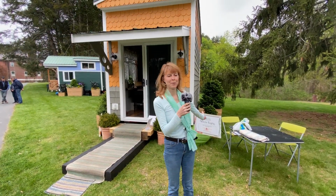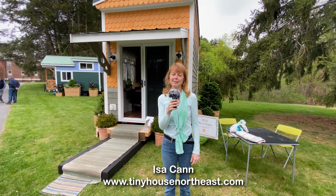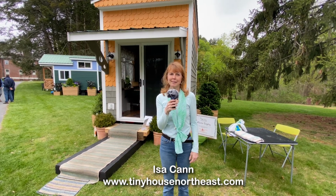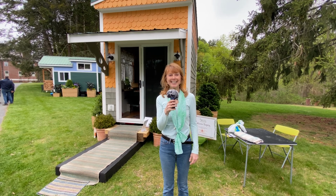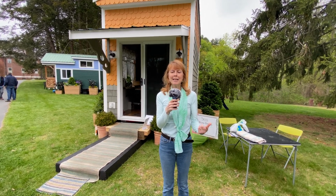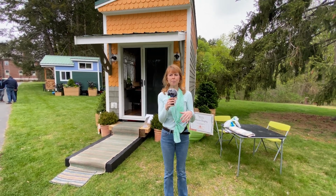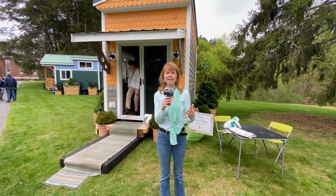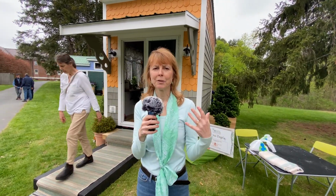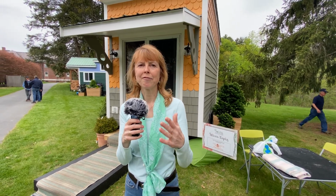Yes, I custom design and build for Tiny House Northeast, and these two are both our designs. And do you live in a tiny house yourself? Part-time I do, yeah. It's nice as kind of an office too. These particular buildings at this event were brought with the idea that people would have an outbuilding, so sort of a garden house, or guest house or office, etc.